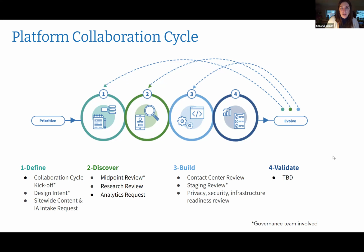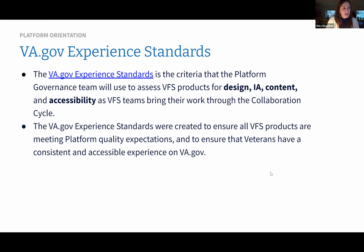All right, so I'm going to move on. The VA.gov experience standards is the set of criteria that governance team uses to ensure your team meets design, IA, content, and accessibility standards. So this is available on platform website. Right now, it's like 91 different standards. We're in the process of narrowing this down and making them a bit more broad so that they lean on the existing sources of truth out there, such as the design system and the content style guide.